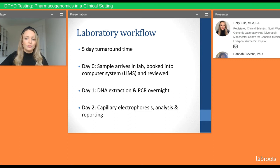The lab workflow was organised to ensure results were reported within 5 days of the sample arriving in the lab. This is one of the most urgent tests we perform in the lab, as these patients are awaiting treatment. Upon arrival into the lab, samples are booked into the computer system and given a unique lab number. The details are reviewed by a genetic technologist to ensure the details have been entered correctly. And the following day, samples undergo DNA extraction and are then reviewed by a scientist.